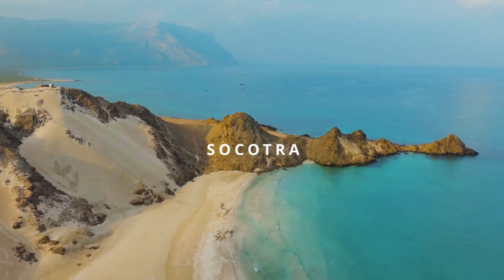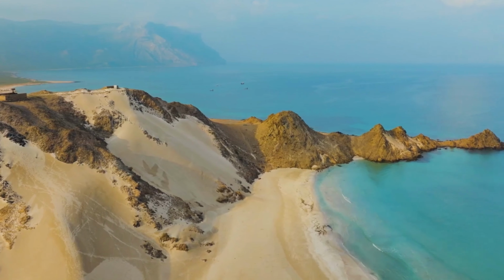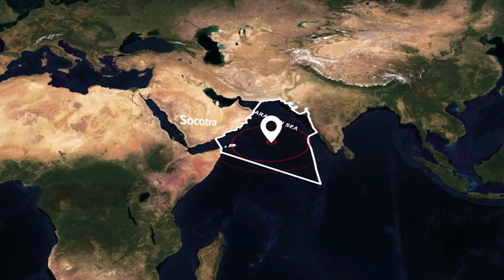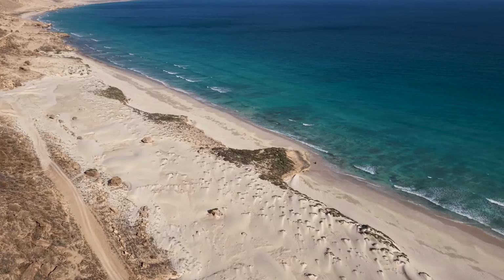This is Socotra, a remote Yemeni archipelago positioned between the Arabian Sea and the Gulf of Aden. To the northwest lies one of the world's most sensitive maritime corridors. To the south and east lies the vast Indian Ocean.